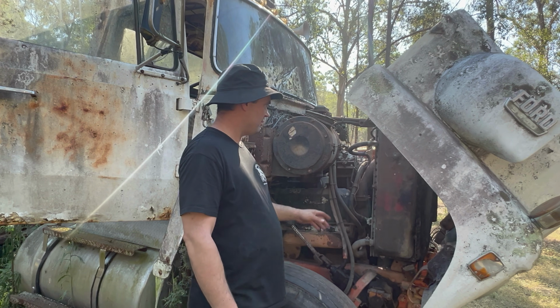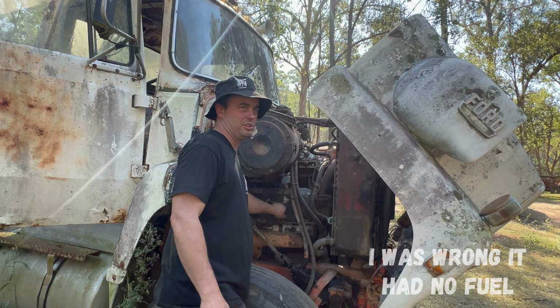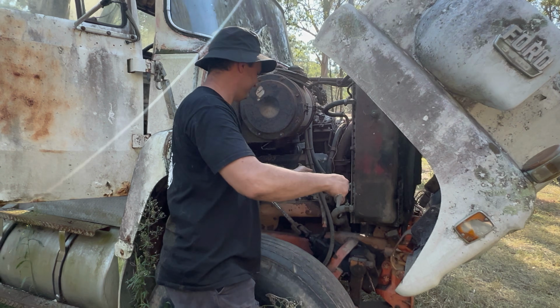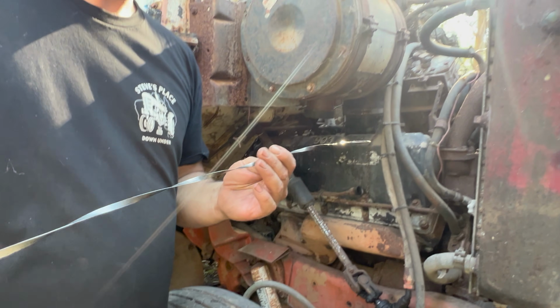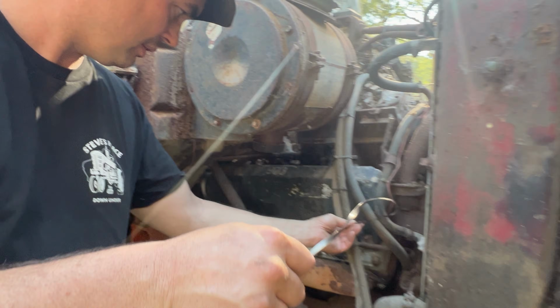So I'm going to check her over, check the water and oil in it. It didn't have enough diesel to do what we want to do with it. It's a bit overfull, but it's not water, which is good.